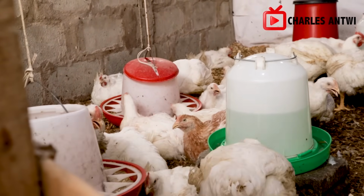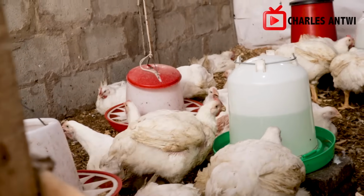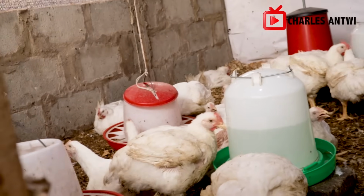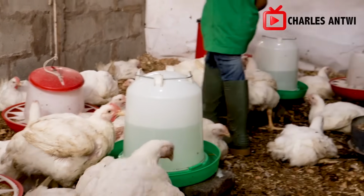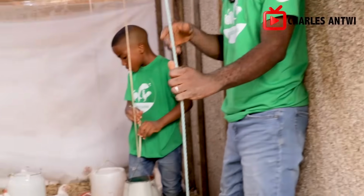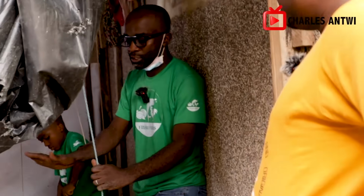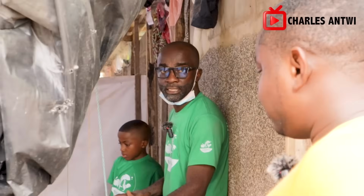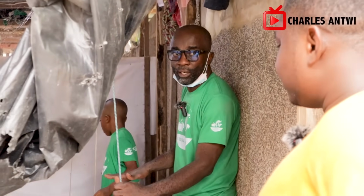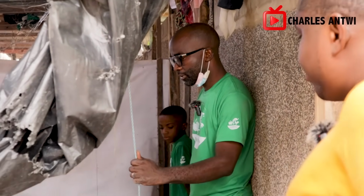Because of the dust in the sawdust, it enters and blocks their windpipe, everything. You realize that when they are breathing, you hear a wheezing sound. After 4 weeks, you're not supposed to disturb them at all. If after 4 weeks they want to sit and eat, get them food that is lower and let them eat. And that's all, you don't disturb them, just leave them.